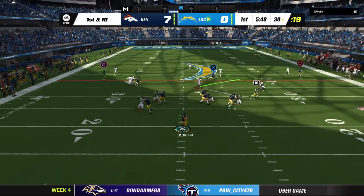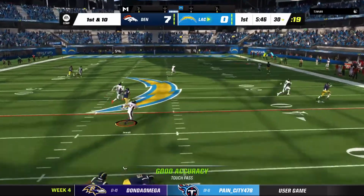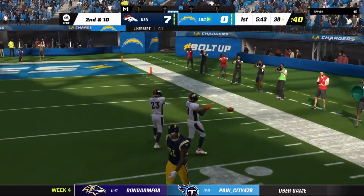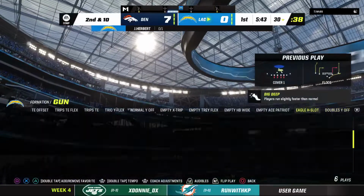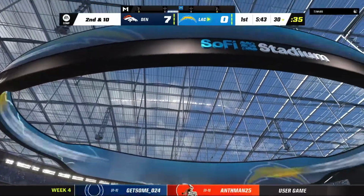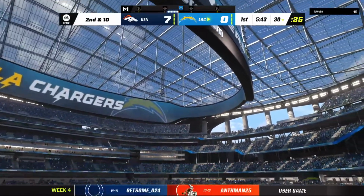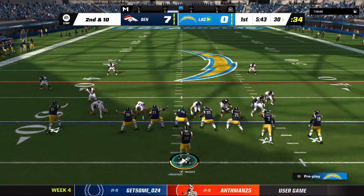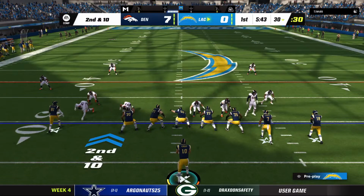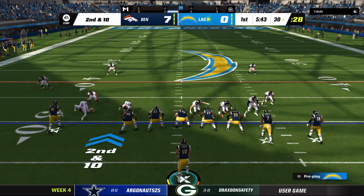Herbert going to go to the air right away. Oh, he's going to take a shot right away. And that is incomplete. Took a shot there on 1st down, but he couldn't reel it in. Well, they've got man coverage on the outside, and my scouting report on these DBs tells me that they love to take matters in their own hands. They want man coverage, not zone. And there was good coverage there that forced the incompletion.